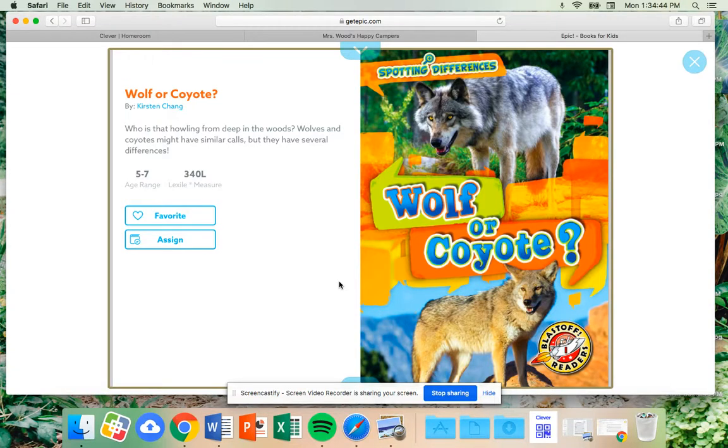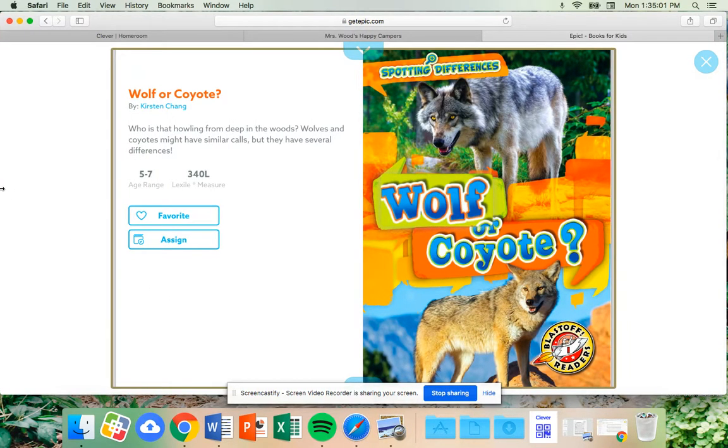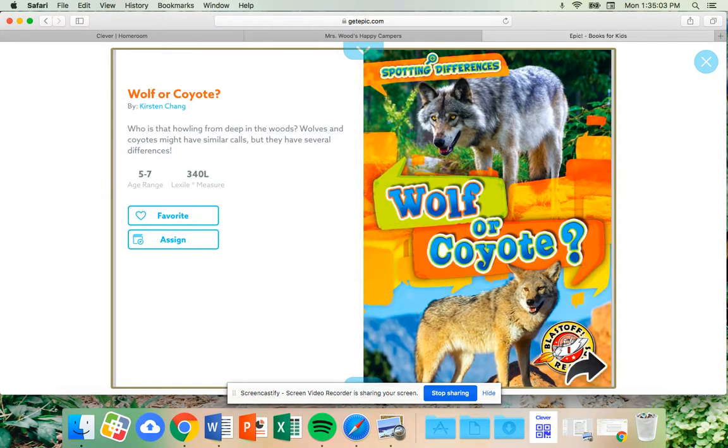In today's read aloud, we are going to explore a book called Wolf or Coyote. And remember that on Mondays, we always work to learn something new. So today, we are going to learn the difference in wolves and coyotes. Another thing that we're going to be talking about today is comparing and contrasting. We're going to talk about how coyotes and wolves are the same and how coyotes and wolves are different.